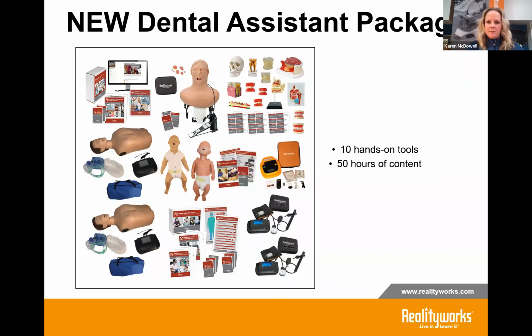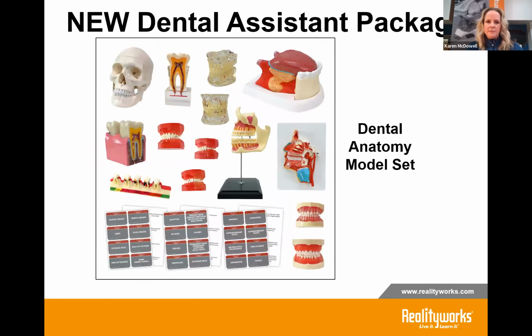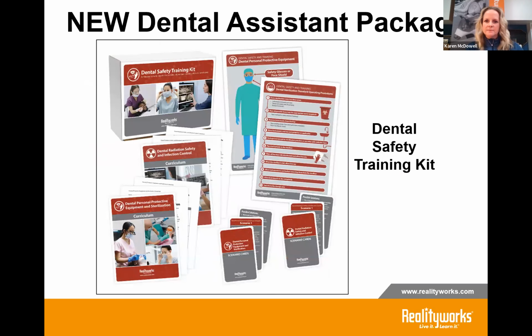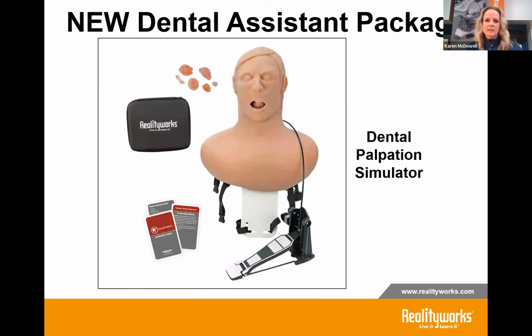This is going to cover topics such as dental anatomy, morphology, pathology, radiation safety, infection control, and so much more. Coming out is our new dental anatomy model set. We've heard that you can't find these models in one place. And we've just got flashcards, and with the curriculum resources, it's going to make this such a great learning tool for students. Also the dental safety training kit, and finally, our dental palpation simulator.